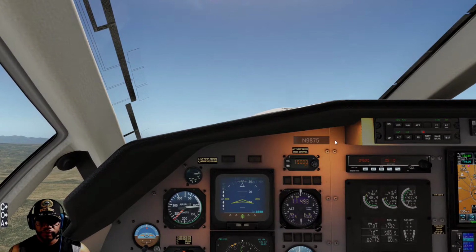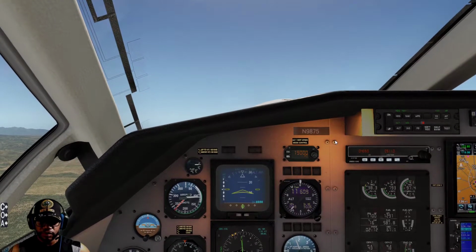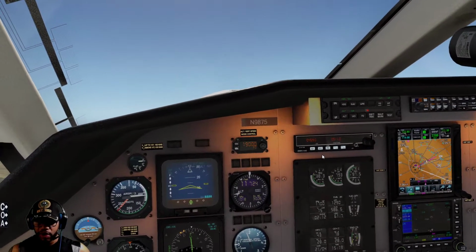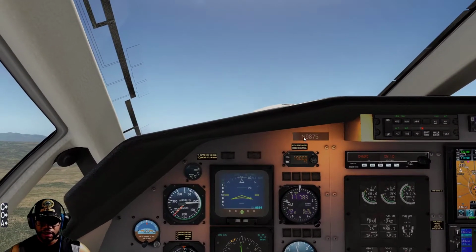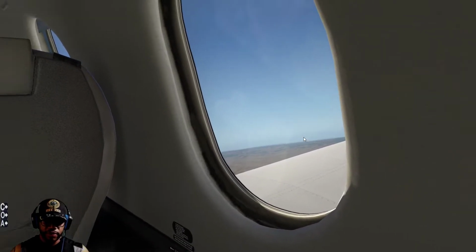So, everything is looking good here. Nice little climb. We'll go and check our route here really quick. And in the meantime, let's jump in the back and see what's going on.